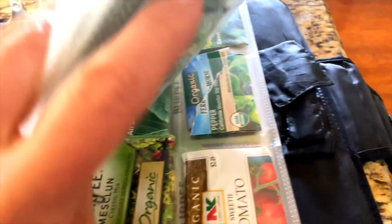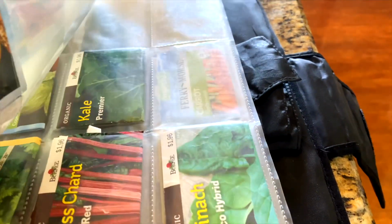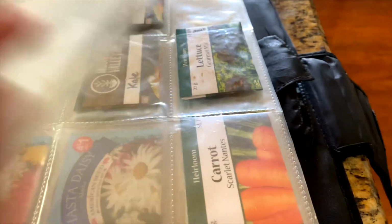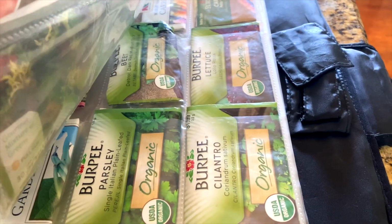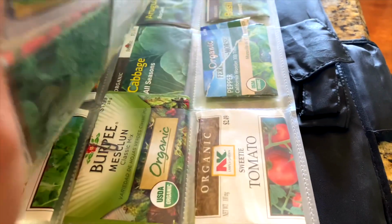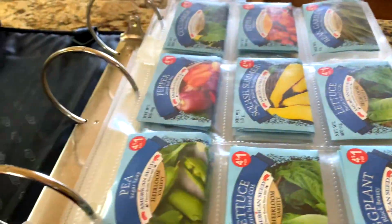And I got some extra. So the most current seeds are at the front. These are the older ones that I have to plant in containers to see if they work. I have a lot of flower seeds in here as well. So everything that's super old that I bought but never used, I keep back here. But these, I'll just plant them in containers and see if they develop or not. But the newest ones are what I'm planting in my garden now.